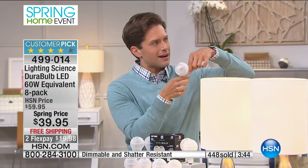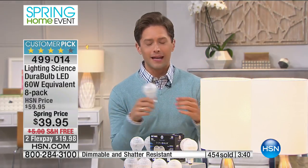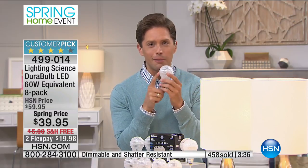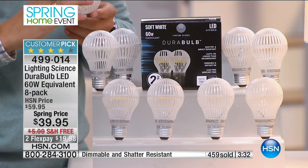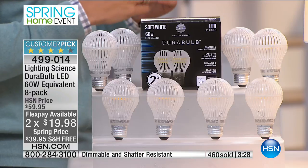Just to know that you're not dealing with broken glass and filament and trying to get the bottom part out when the top is all broken. We've all cut ourselves doing it. You get better longevity. These are over 9 years a bulb, and you get 8 of them today for $5 a bulb.